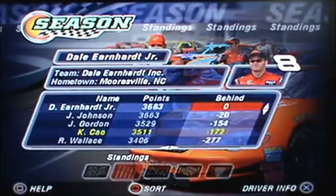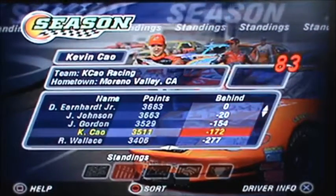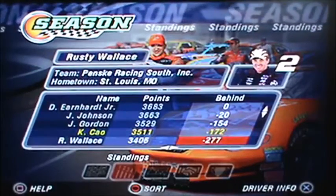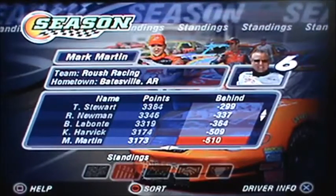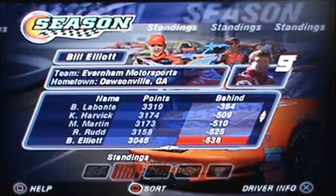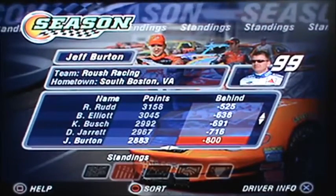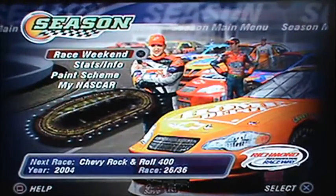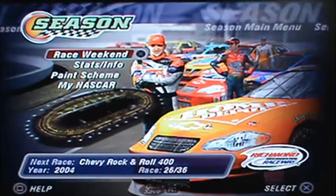Meanwhile, Junior still leads in the points by 20 over Jimmy Johnson. Jeff Gordon's third, 154 back. I'm fourth, 172 back, and Rusty Wallace is fifth, 277 back. And it's Tony Stewart, Ryan Newman, Bobby, Kevin Harvick, and Mark Martin rounds out the top 10 in points, 510 back. They have Ricky Rudd, Bill Elliott, Kurt Busch, Dale Jarrett, and Jeff Burton rounds out the top 15 in points, 800 points back. The next race is Richmond International Raceway in Richmond, Virginia for the Chevy Rock and Roll 400. See you guys in Richmond.